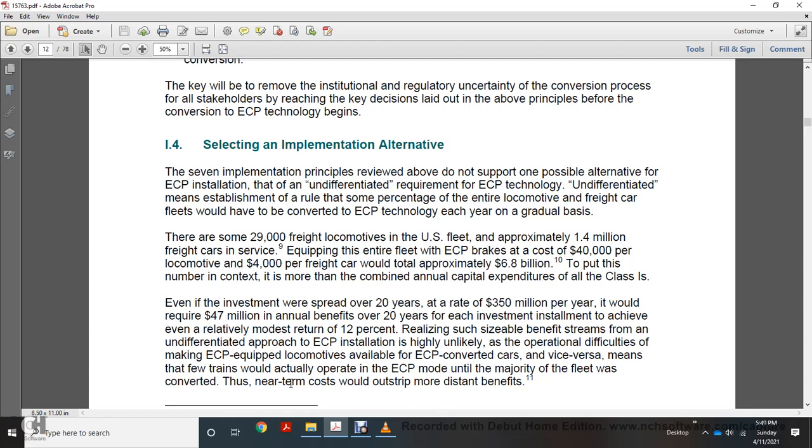There are some 29,000 freight locomotives and approximately 1.4 million freight cars in service in the U.S. Equipping the entire fleet with electronically controlled pneumatic at a cost of $430,000 per locomotive and $4,000 per freight car would total approximately $6.8 billion. Put this number into the context of the combined annual capital expenditures of all the Class 1 railroads. Even if the investment were spread over 20 years at the rate of $350 million per year, it would require $47 million in annual benefits over the 20 years to recover the investment, and to achieve even a relatively modest return of 12%.